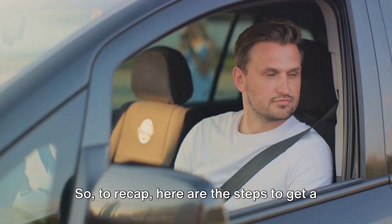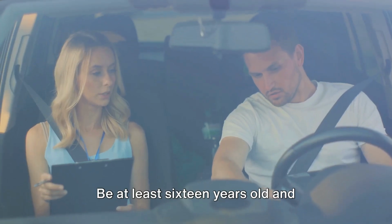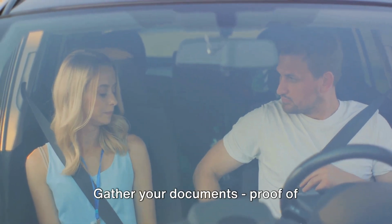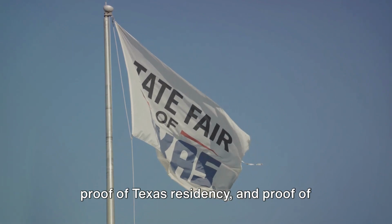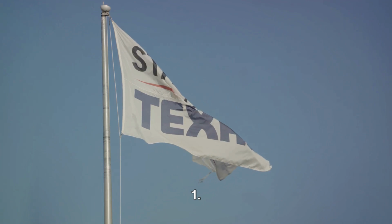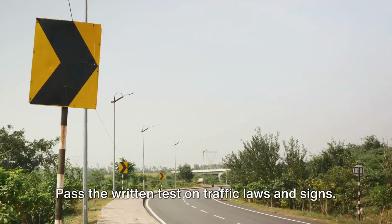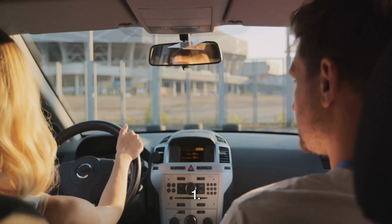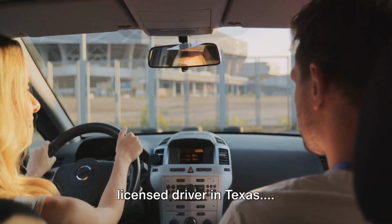So to recap, here are the steps to get a Texas driver's license. 1. Be at least 16 years old and complete a driver education course if you're under 18. 2. Gather your documents: proof of identity, proof of social security number, proof of Texas residency, and proof of vehicle registration and insurance if you own a car. 3. Fill out the application form and pay the fee. 4. Pass the written test on traffic laws and signs. 5. Pass the vision test. 6. Pass the driving test. And that's it. That's how you become a licensed driver in Texas.